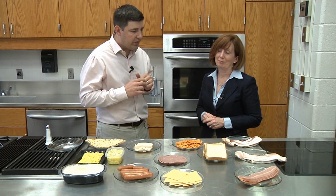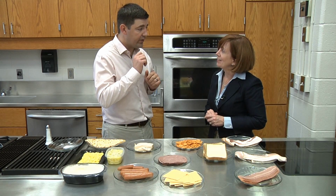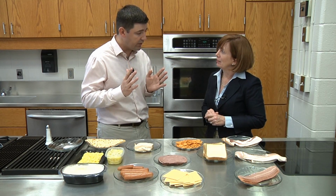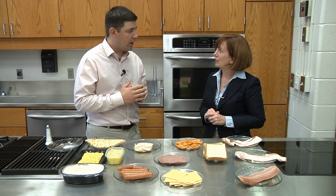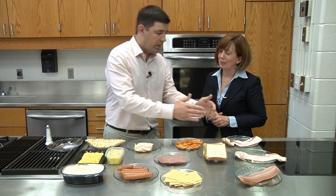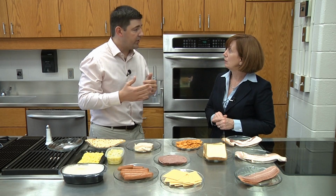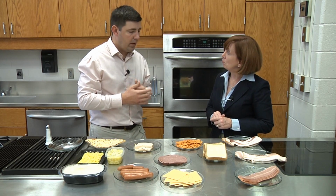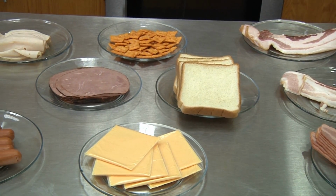Correct. And that's very surprising to many people, because bacon usually tastes the saltiest of most of the foods that we eat. However, if you look at the label of most bacon products, you will find that they're actually one of the lowest sodium-containing foods. These bacons, and this is a pork bacon and a turkey bacon, have between 5% and 10% of your percent daily value for sodium.